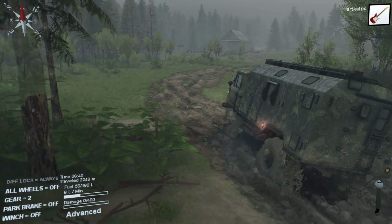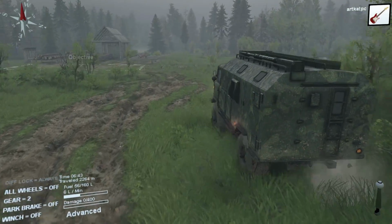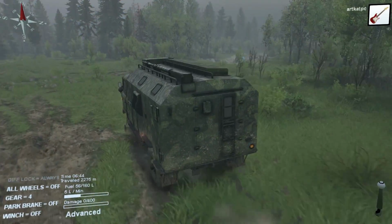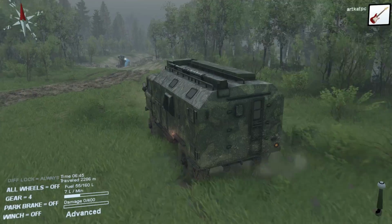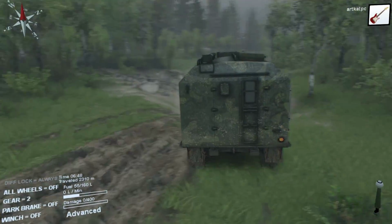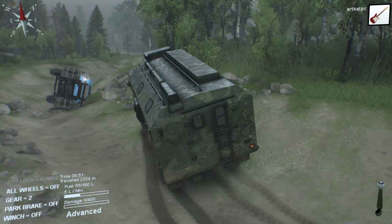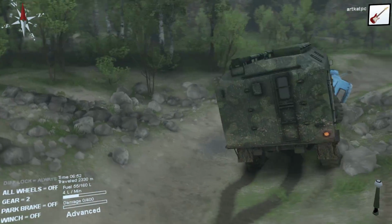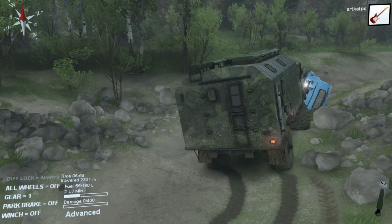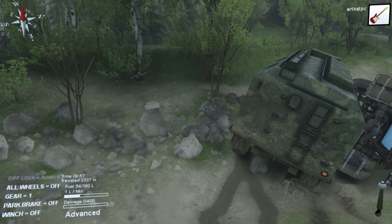I'm gonna run out of gas. I'm probably gonna have to stop this truck here once I flip him back over and pray that he can get back and get gas. Flip this guy over. Gotta push him forward a little bit. See if we can get up.